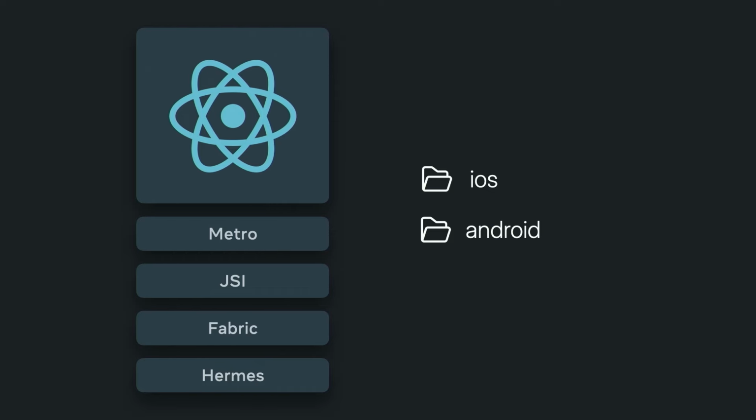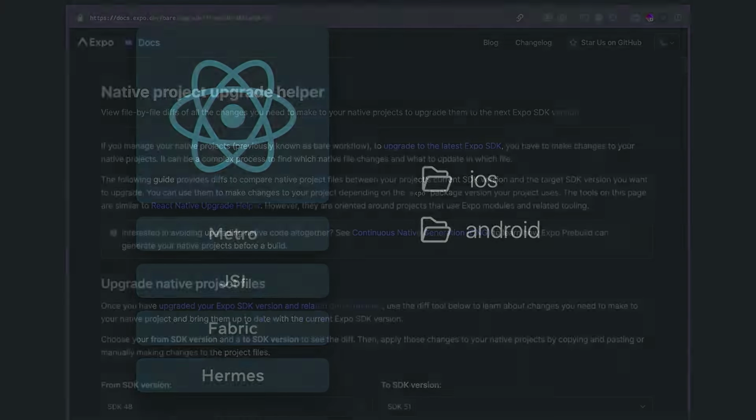If you check these folders into Git, and then you make additional changes on top for your own project needs, it means that there is no way to automatically, reliably upgrade to a newer version of React Native. You need to do it manually. And I mean really manually.